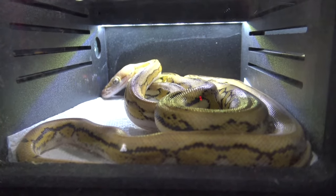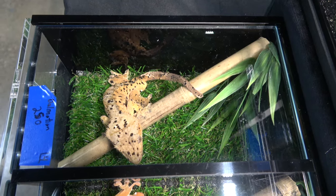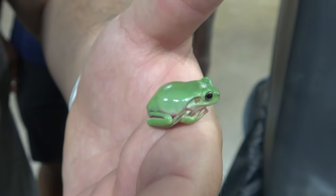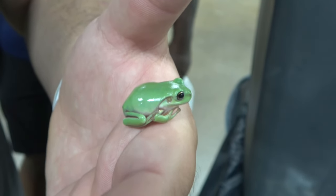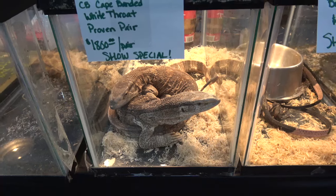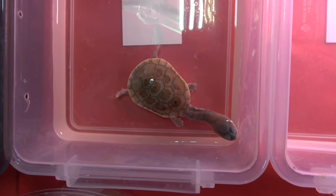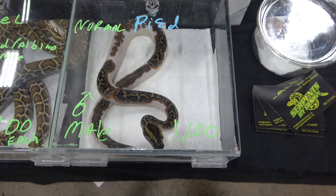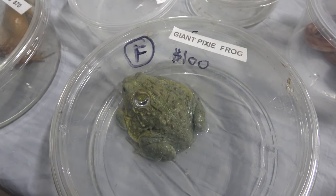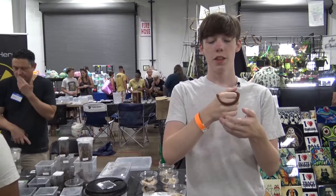Super dwarf reticulated pythons are much smaller than regular reticulated pythons. This baby snake neck turtle is oddly colored for his species. This is a Dianese rat snake.